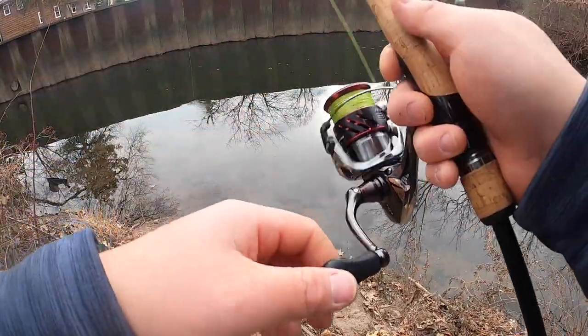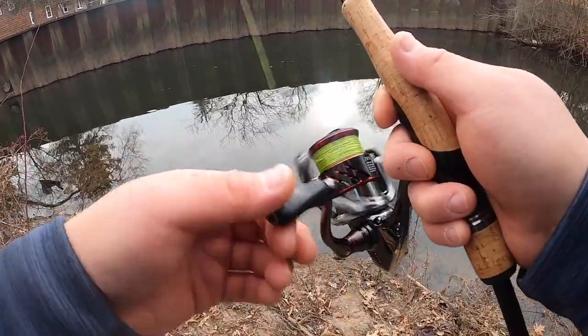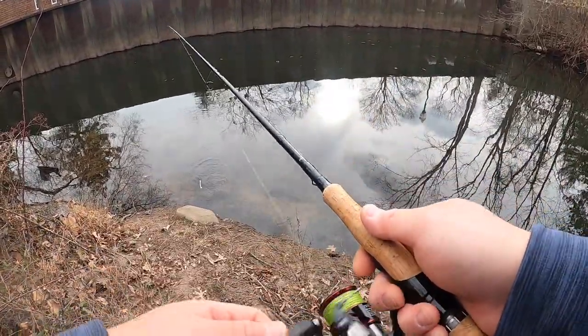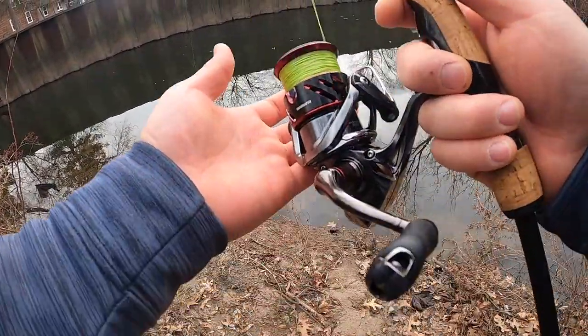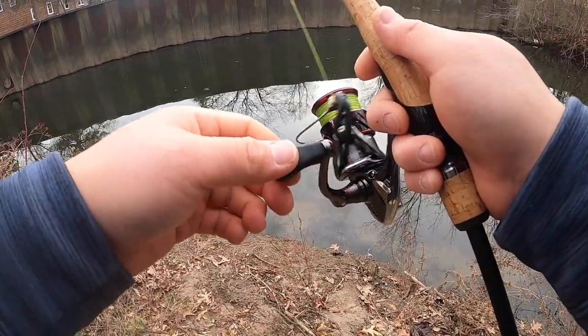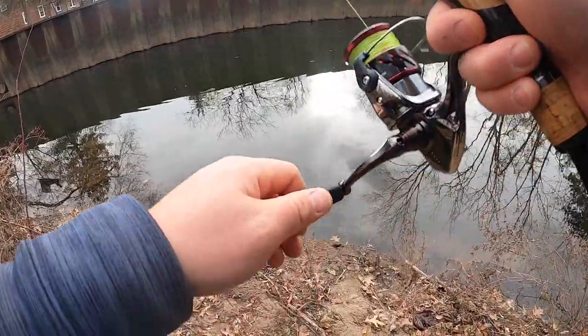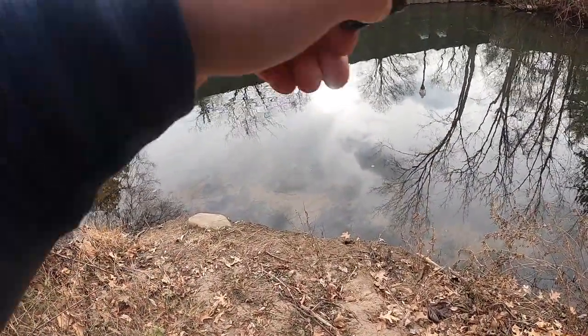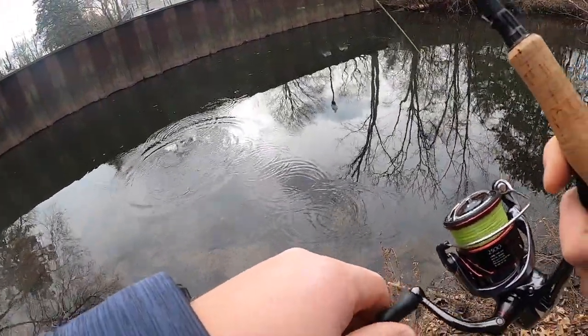There we go. Oh, it had a bite. Let's go. They like it. They like the Keitech. I had a bite. They like it, guys. Come on. There we go. Fish on, guys. Fish on. Yes. Got a little rainbow trout here.